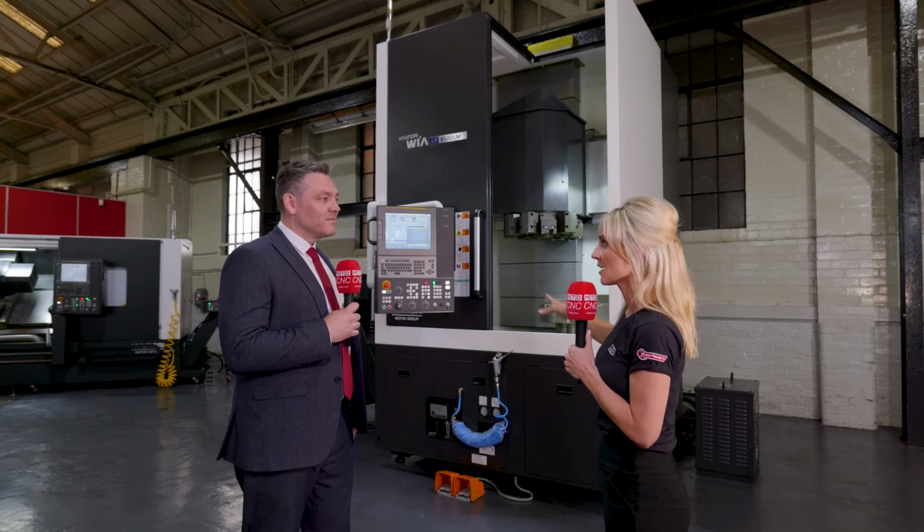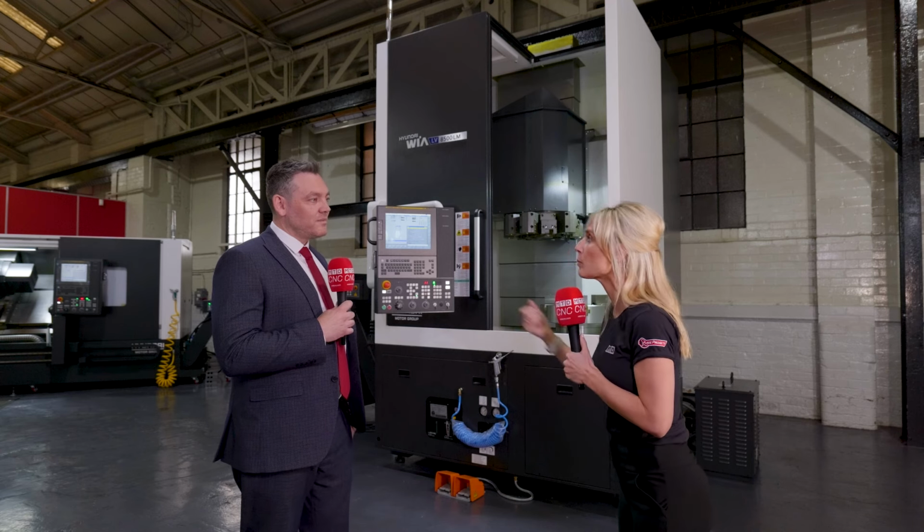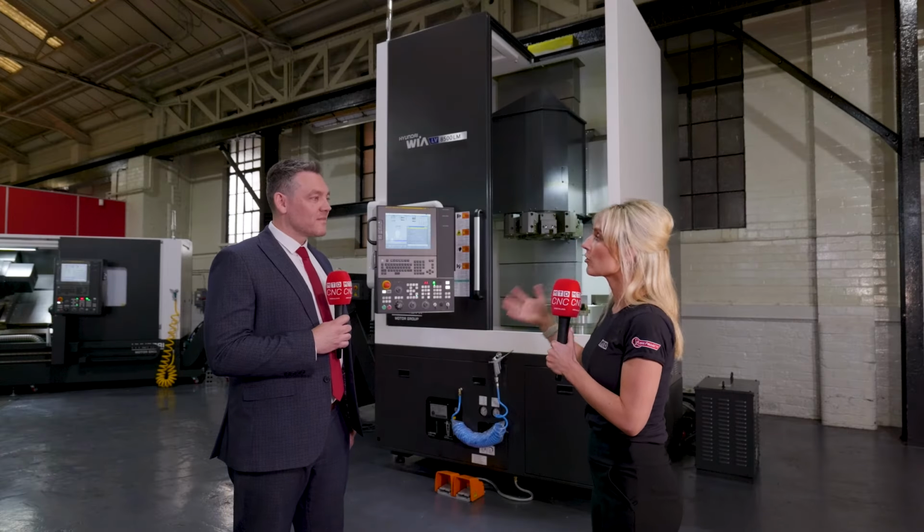Now, you've gone for a left-hand machine here, but what's the traditional way? What do people do when they buy these machines? These machines are handed. You can have an LM or an RM, which means the control is either on your left, such as this one, or on the right. And it just means that you can put them together in a pair and actually put them together as a cell. So you can take first and second op from one to the other, working together. Yes, they work in tandem.